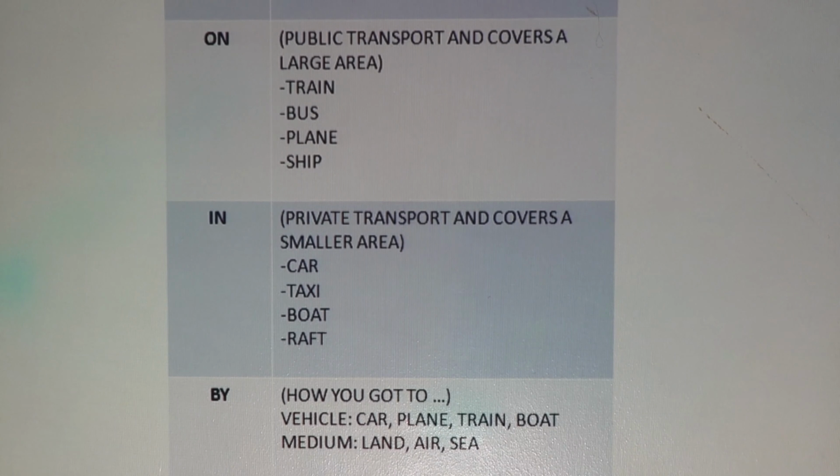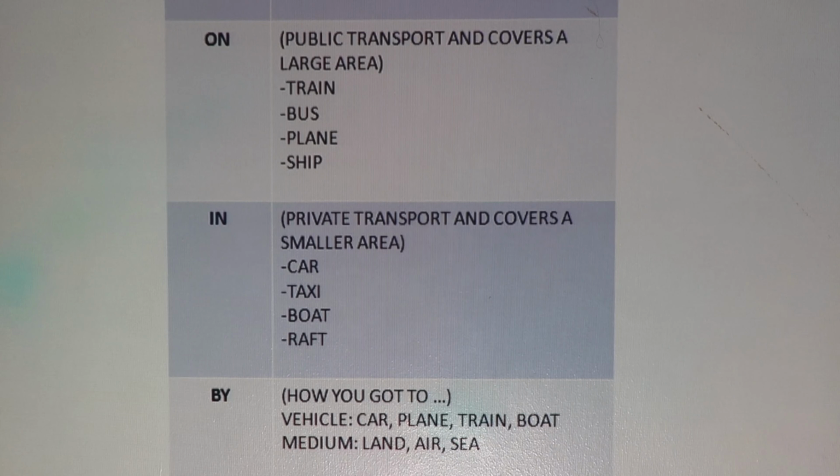So in our example of the use of on and in transportation, you have the following. So you have on the train, on the bus, on the plane, or on the ship. So this usually describes public transportation with a very significant large area where you can move around the transport. While on the other hand, in refers to in the car, in a taxi, in a boat, or in a raft, as compared to the preposition on, which is used for public transport with a large area. You can see that these examples are private and cover a smaller area compared to how you use the preposition on.